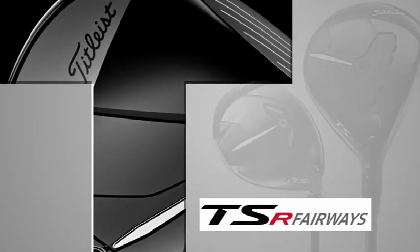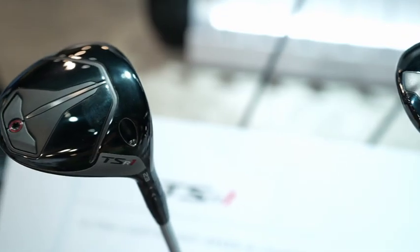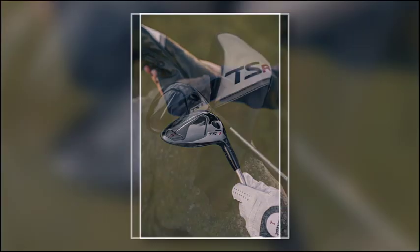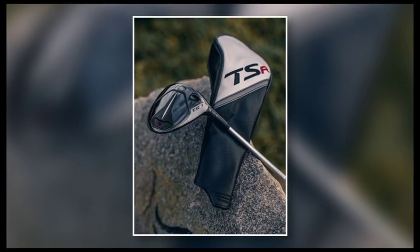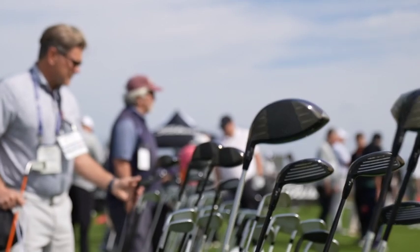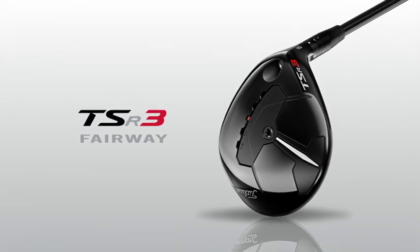Starting with the TSR1, this is our lightweight model. It's 15 grams lighter than our TSR2 or TSR3 fairway, and it has a very deep CG. And what that helps the golfer do is really launch it high in the air and maintain spin. Really great option for that moderate swing speed player. TSR2 fairway is high, far, and forgiving. If you want a little bit more forgiveness, a little bit more launch, this is the fairway wood you should try.